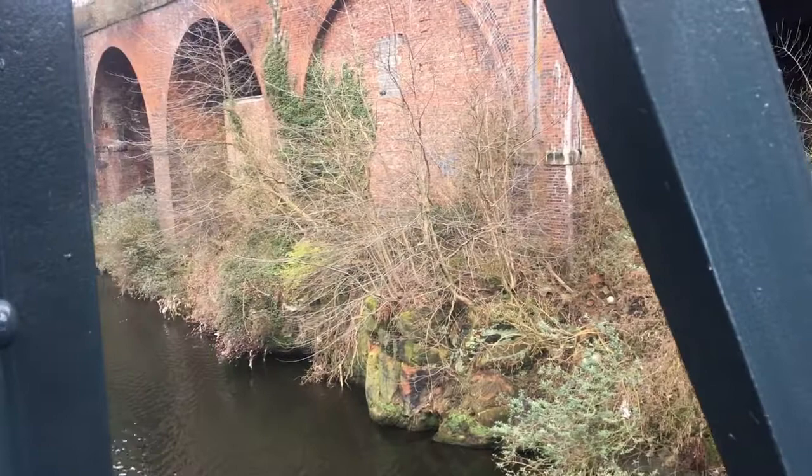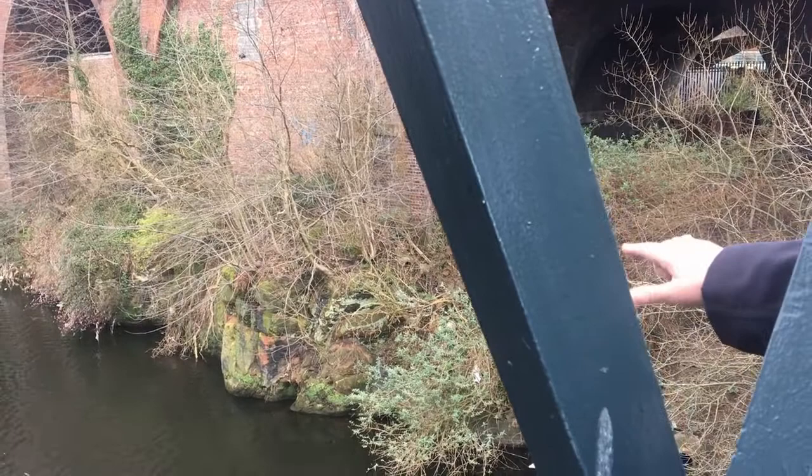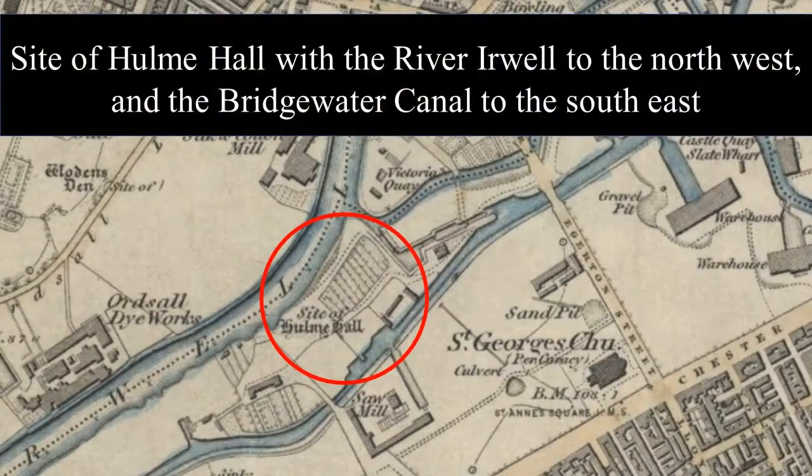If you look over this side of my carriage bridge, this is where Hulme Hall was. You can see the natural rock where the hall stood. And this is where one of the directors of Peel Holdings, who owned the land around the Manchester Ship Canal and Trafford Centre, they did anyway, actually got in the water here and swam to Liverpool a few years ago just to show how clean the water was. And it's a 36-mile swim, so it's not bad.